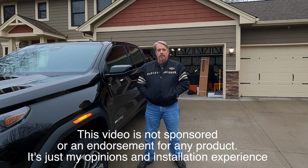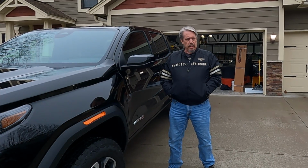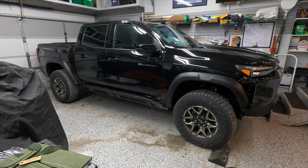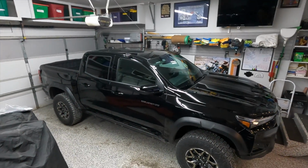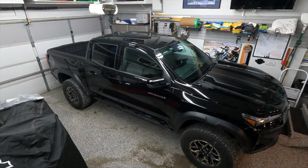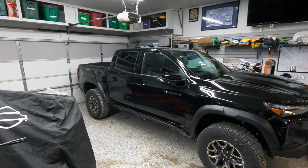We got a new truck. It's a 2023 Canyon AT4. It's pretty cool. Last week we had the Colorado ZR2. Didn't like it. It was too high. I mean, that thing was about, I think, 3 inches higher than this.